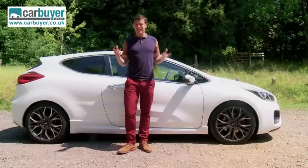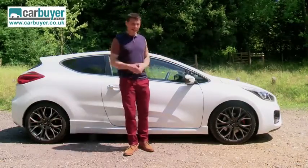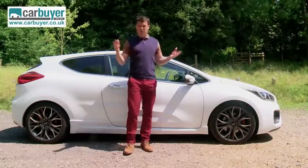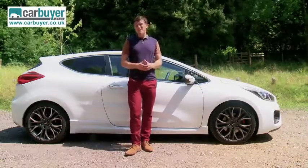Still, the Pro Cee'd GT is a lot cheaper than similar sized hot hatches, so if you think of it more as a warm hatch, then it actually makes a lot more sense. And if you just want the looks and don't really need the performance, then why not go for the normal Pro Cee'd, because it's cheaper and therefore even better value.